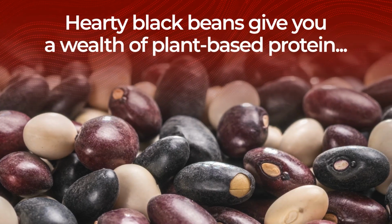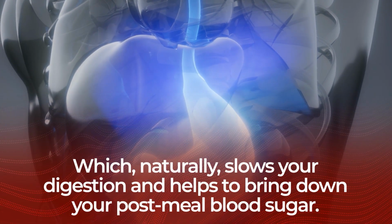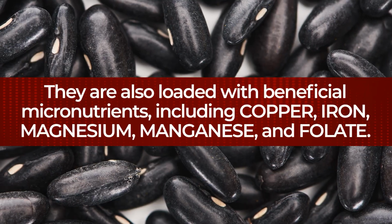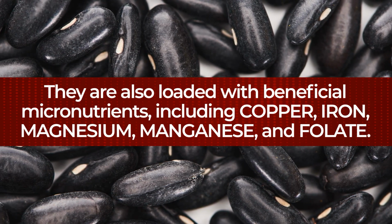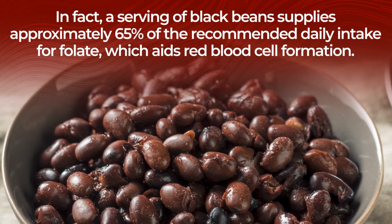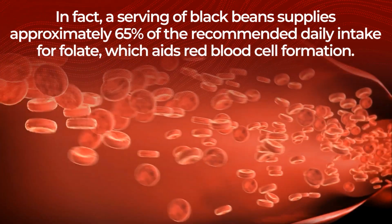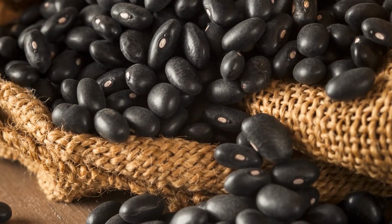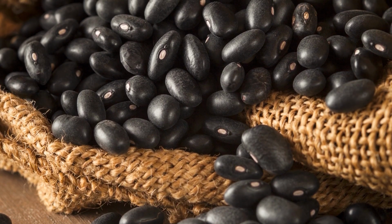Hearty black beans give you a wealth of plant-based protein, which naturally slows your digestion and helps to bring down your post-meal blood sugar. They are also loaded with beneficial micronutrients, including copper, iron, magnesium, manganese, and folate. In fact, a serving of black beans supplies approximately 65% of the recommended daily intake for folate, which aids red blood cell formation. Plus, black beans are an excellent source of dietary fiber, which, just like protein, helps to slow digestion, thus minimizing the risk of a blood sugar spike.